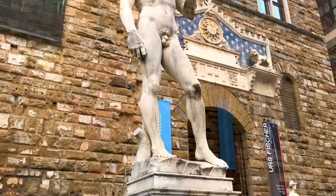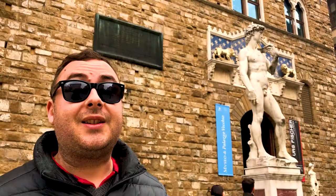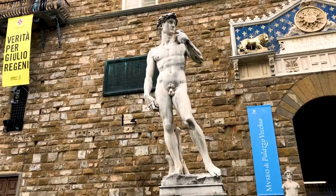One of the most famous works of art in the entire world is Michelangelo's David. And here it is, standing just out the front of the Palazzo Vecchio. But this is actually a replica. It's where David was originally intended to stand, but once it was realized that Michelangelo had created an amazing masterpiece, they moved it to the Accademia Gallery, just on the other side of the city. So they came up with this replica instead. It's a full-size one, it's 5 meters tall. It's really, really imposing, and it's very, very beautiful as well. Though obviously, that kind of goes without saying.